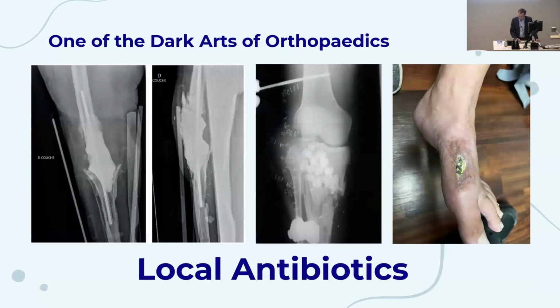It's one of the dark arts of orthopedics, local antibiotics, directly placing antibiotics into the site of infection, commonly during surgery. I call it a dark art because, like most surgical things, everyone has their own way of doing things, and the evidence for varying techniques is often a bit patchy and oftentimes a bit off-label.